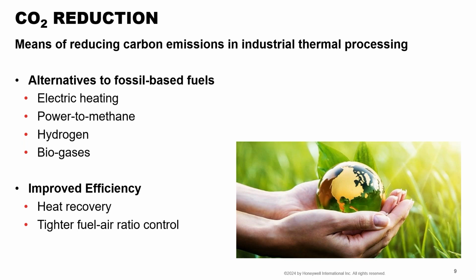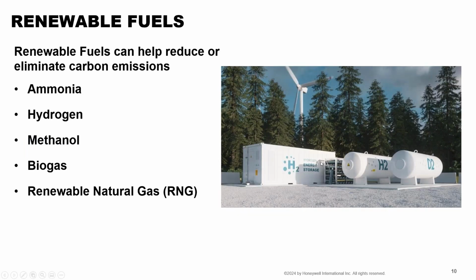There's also a lot that we can do in the area of improving efficiency. We can deploy heat recovery. We can use better air-fuel ratio controls. We can better tune our combustion equipment, make sure it's running at its optimal settings. So those are all things that can be done. And so at this point, I'll turn it over to Brian. He'll dive into alternatives or renewable fuels.